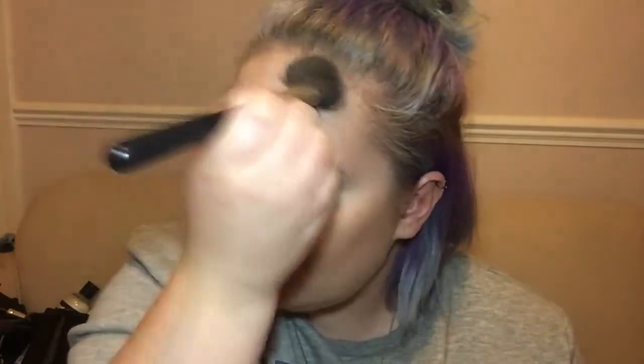And then you're just going around the hairline as well. Just like the temples, hairline. Just ever so slightly, and it just creates more of a dimension to your face. And then your jawline, just a wee bit. Yeah, it's all done with the bronzing, so once your face is all bronzed up, then doing highlight.